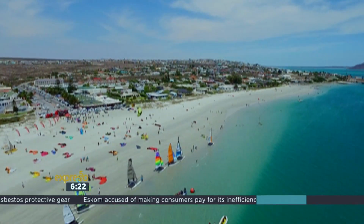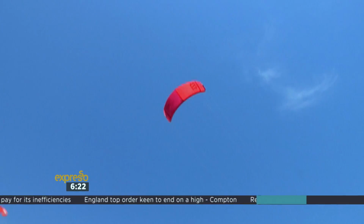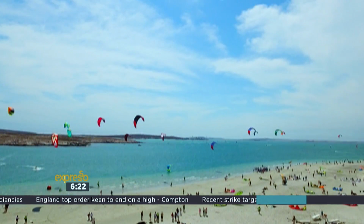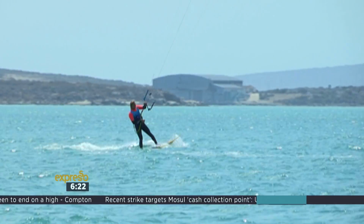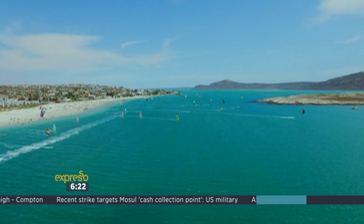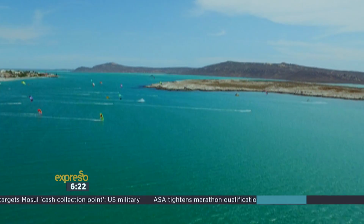Well, especially in a place like South Africa, you have the top spots in the world, like Big Bay, Blouberg, Langebaan, and they're just growing. When we started, there were hardly any people around, and now everywhere you go, it's just kiters everywhere. The coast from Cape Town to Langebaan is littered with kite surfers in the summer months, and international pros love SA for training and fun events like the Dash.